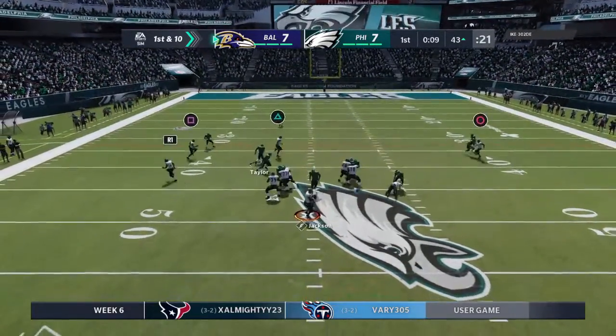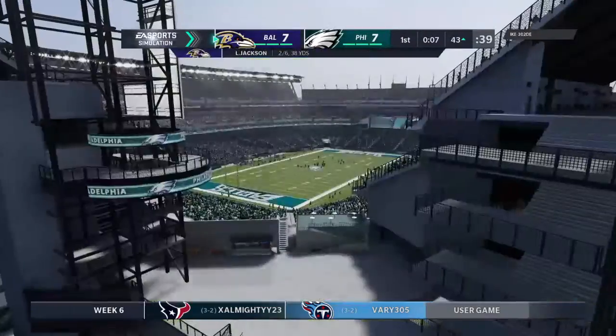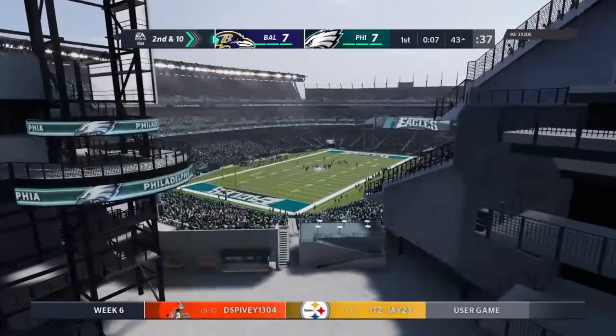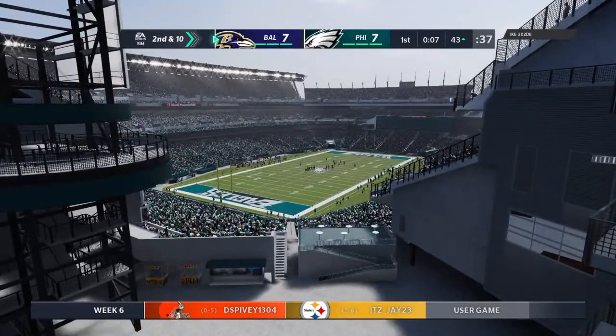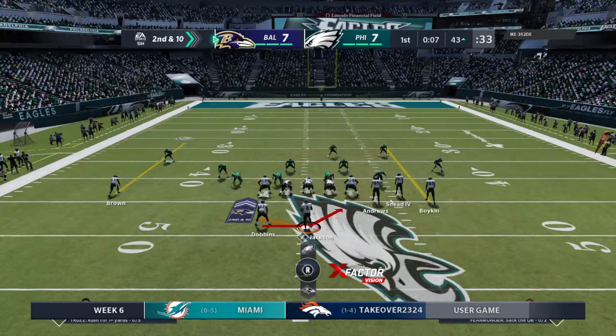And the Ravens, they'll throw on first down with Jackson. A hit as he throws there, incomplete. Intended for Marquise Brown. So second down, still 10 yards to go. Ball on the 43.